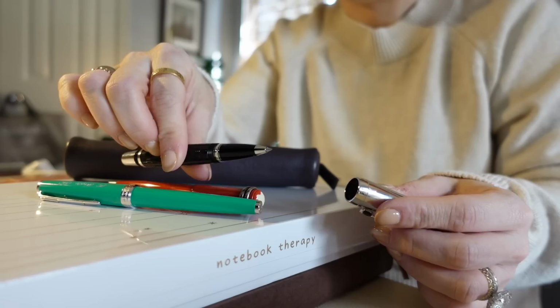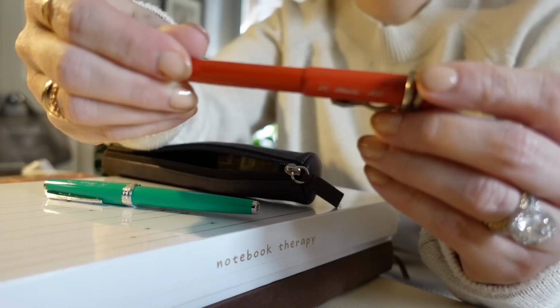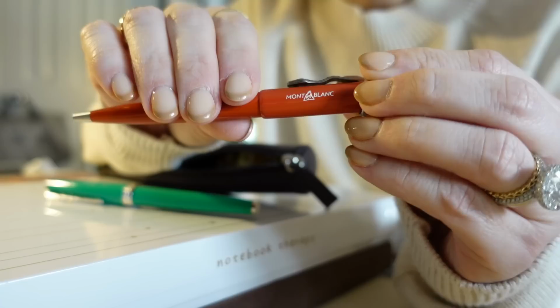They're all rollerball. Actually, I think one of them is a ballpoint. I think this one is ballpoint and this one is rollerball. This was a special one. They're all engraved with my name on it, but this one is a snake pen. I thought it was super cool. It has green eyes on a really slim burnt orange barrel. And it's just very retro looking, which I liked.